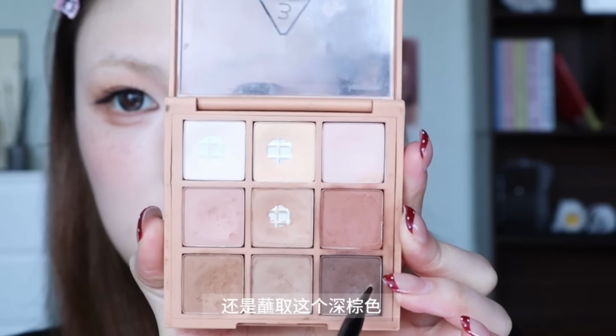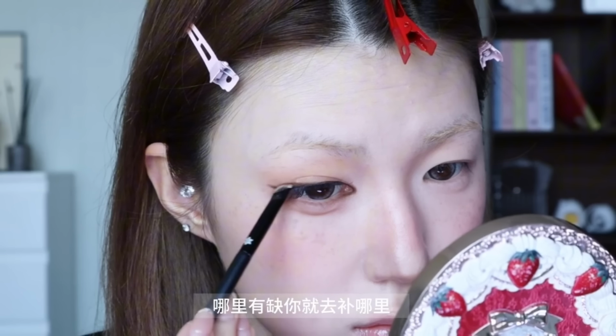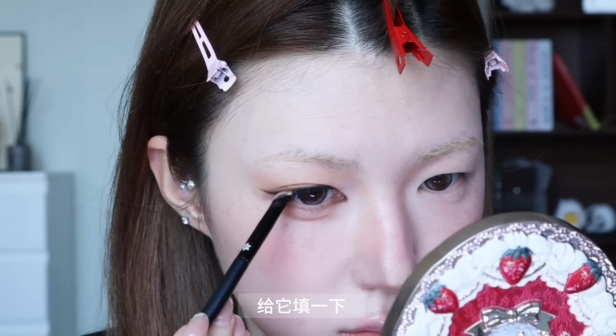To soften the look, she goes back in with a brown eyeshadow and lightly blends over the liner, diffusing the edges so it doesn't look too harsh.